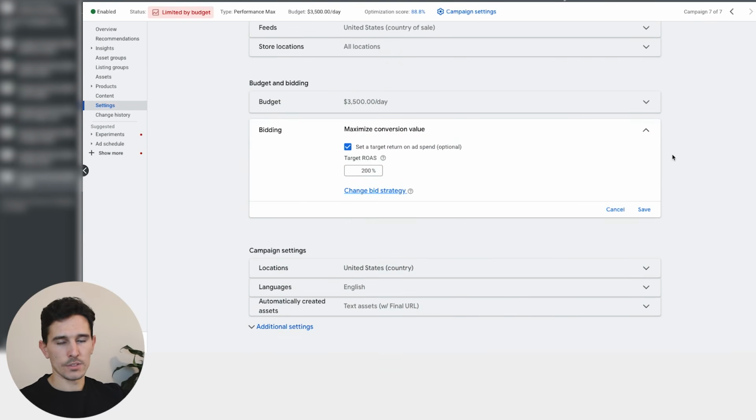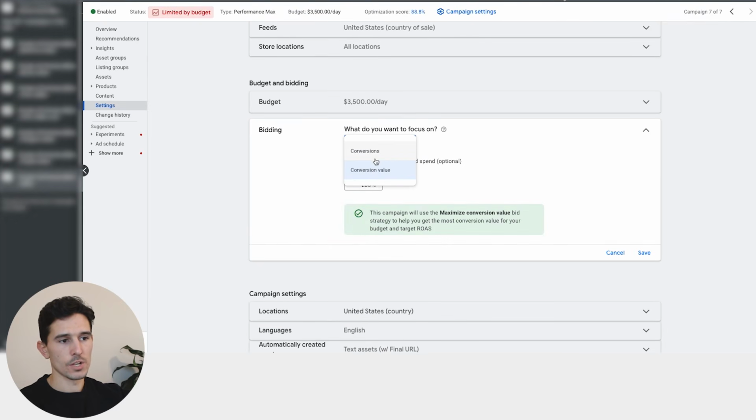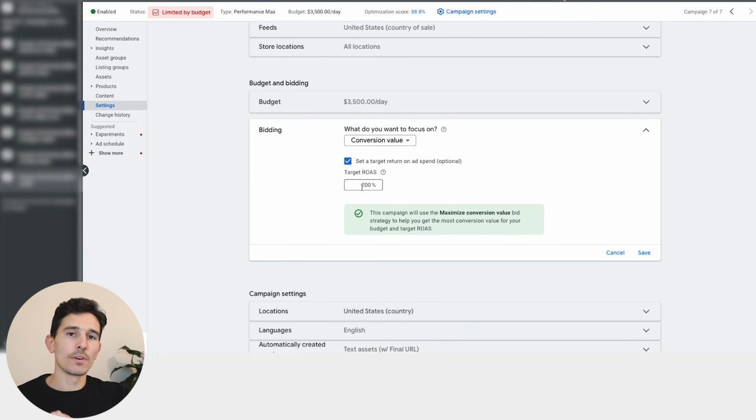Here is where it gets a little juicy. There's a whole lot of options. First off, we can go conversions, conversion value, and if you set this up from scratch, you'll have different options available to you as well. But in this case, we are just focusing on conversion value. Now, what we have found across dozens of clients is that setting conversion value first and then clicking set a target ROAS on ad spend and setting this to your break-even point. That's the very first thing you should do.